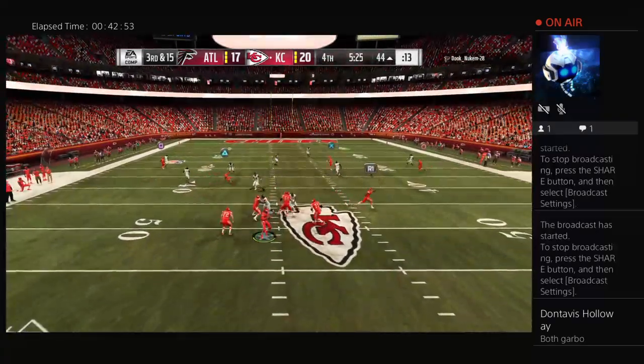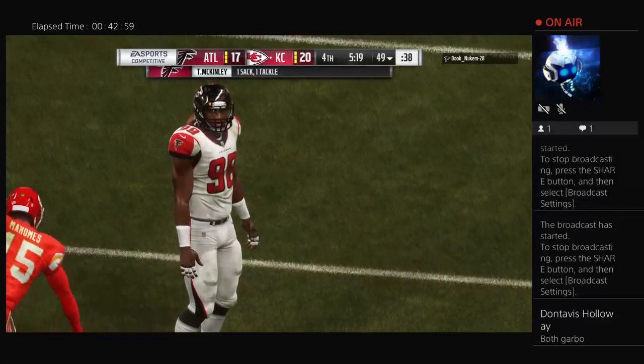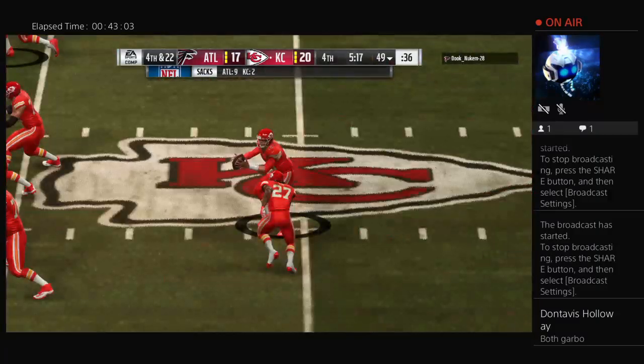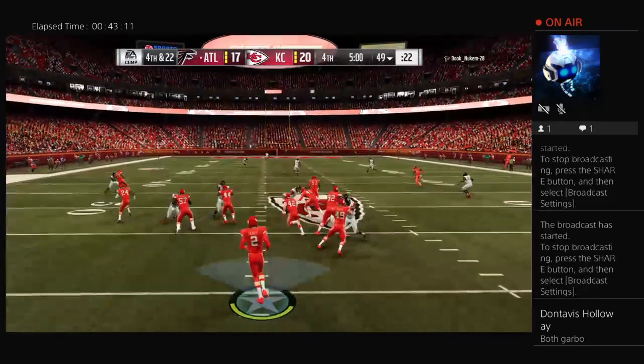Play fake there to Hunt. Now Mahomes buying time to his left. And the pressure gets to him again. Tack McKinley, he's the one to get him this time. And back-to-back sacks are going to bring up a 4th down. Here's Dustin Colquitt now as he's on to punt for Kansas City.